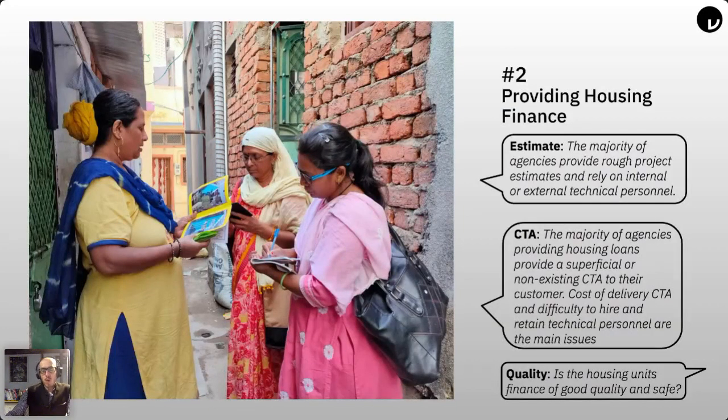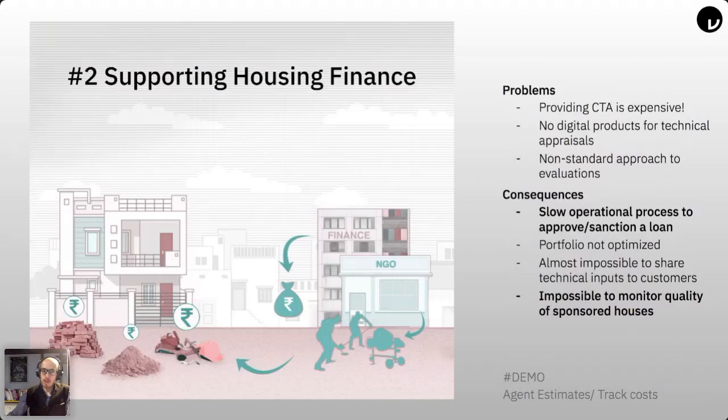And so we really wanted to work to support them, because currently they have a very digitalized and quick process to identify potential clients, do the socioeconomic survey and sanction a loan, but the technical appraisal is still a funnel where everything stops, because it takes a few days before a technical person can give the estimates or can perform a visit during construction and so on.